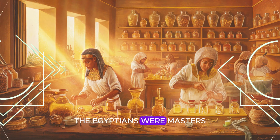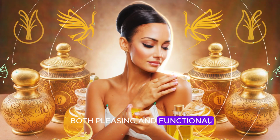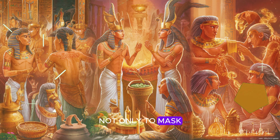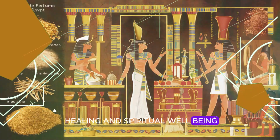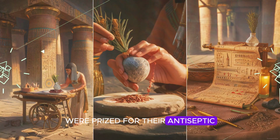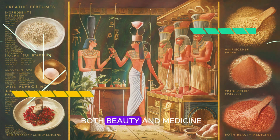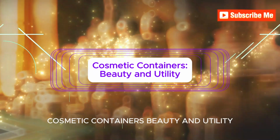Perfumes with purpose. The Egyptians were masters of perfumery, creating scents that were both pleasing and functional. They used aromatic oils and perfumes not only to mask body odors, but also to promote healing and spiritual well-being. Ingredients like myrrh and frankincense were prized for their antiseptic and anti-inflammatory properties, making them valuable in both beauty and medicine.